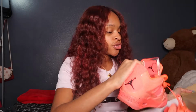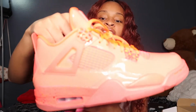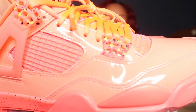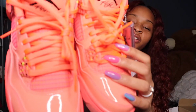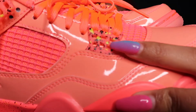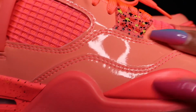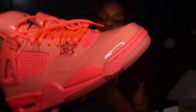I got some Air Jordan 4 Retro Hot Punch sneakers, and these are so cute. They just came out like last Saturday. They're like a punch color, and then the laces are showing up kind of orange, I think, on the camera, but they're really pink. And then on these little parts right here, it's black and yellow, like dotted. They're really, really cute. Look at that. So, so cute.